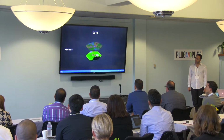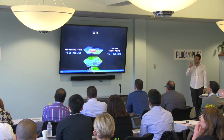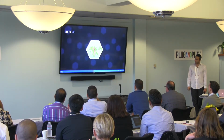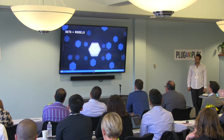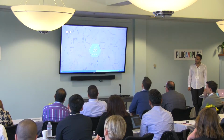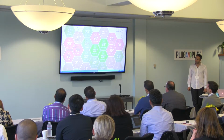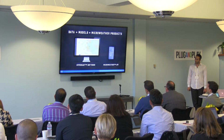We take this new data and combine it with the traditional data used by other weather companies to create the most powerful micro-weather engine in the world. We then create proprietary models to turn the data into the industry's best nowcast. And we use GPUs to deliver that information faster every minute at every precise location. The result is the only micro-weather products in the world.